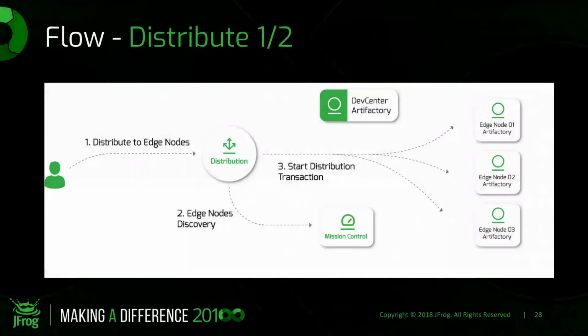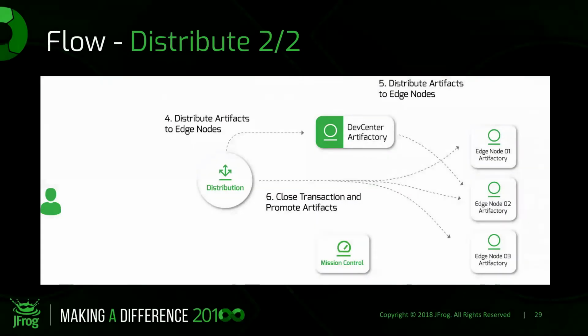For the edge nodes, you contact distribution, you say, where can I distribute to? It will ask Mission Control what edge nodes exist. And then it starts a transaction with each of these edge nodes. So this is one of the key things about distribution that is different from our other mechanisms of moving binaries, is that you move a set of artifacts completely atomically. Distribution notifies the source Artifactory, and the source Artifactory automatically starts transmitting artifacts to each individual Artifactory edge node that it's going to. And then only after all of the artifacts have been moved to an individual edge node does it notify distribution, and then the transaction is closed and those artifacts are promoted to a way that makes them visible to end users.